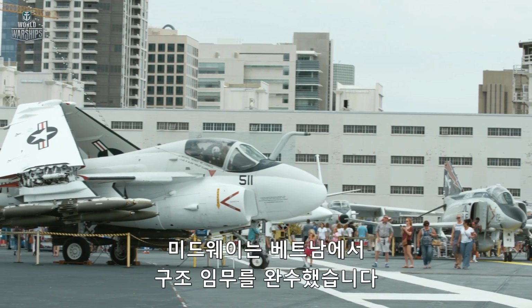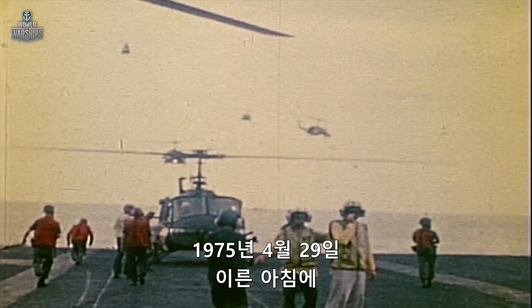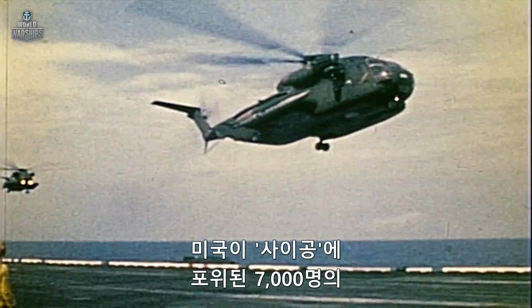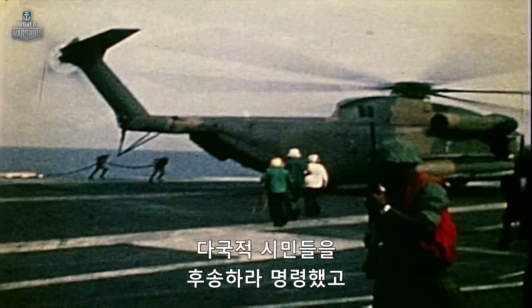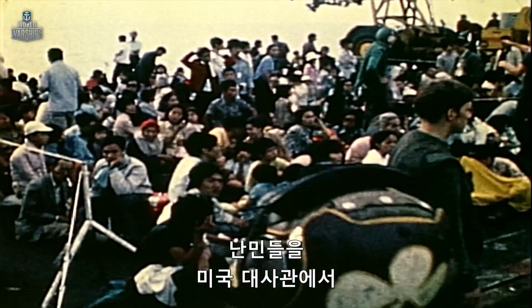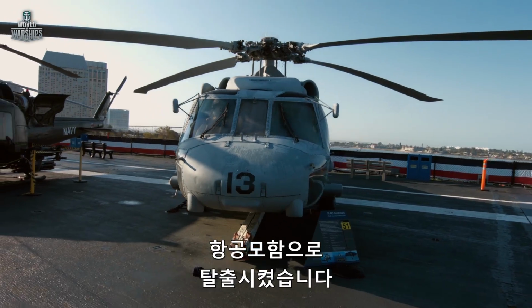USS Midway completed her mission in Vietnam with a rescue operation. Early in the morning of April the 29th, 1975, the U.S. command organized an urgent evacuation of more than 7,000 citizens of the United States and other countries from the besieged Saigon. Helicopters bringing people from the roof of the U.S. Embassy landed on the aircraft carrier's deck every minute and, after dropping off their passengers, returned to Saigon.